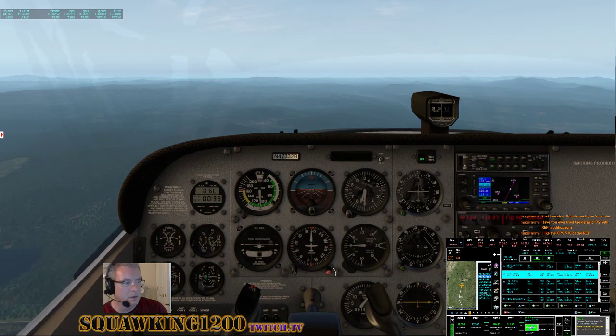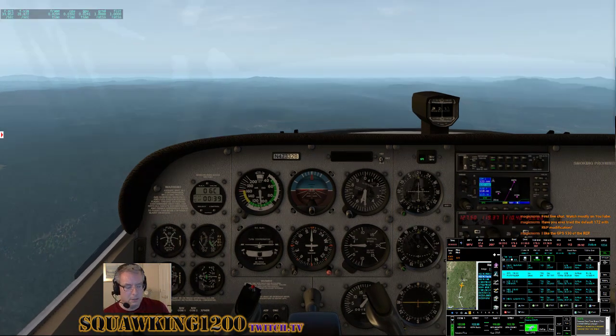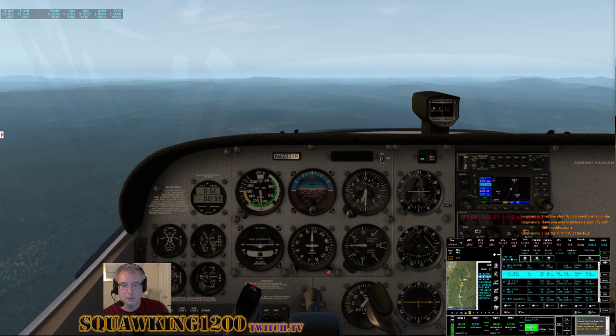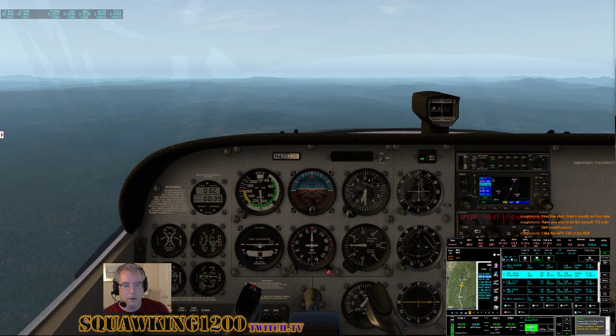The heading bug I have on my, I don't know if you can see that on the video. Now on my CH Eclipse yoke, there's the little butterfly toggles. I have that set up on here to go up and down. I have my regular trim on the left one and the heading bug on the right one.